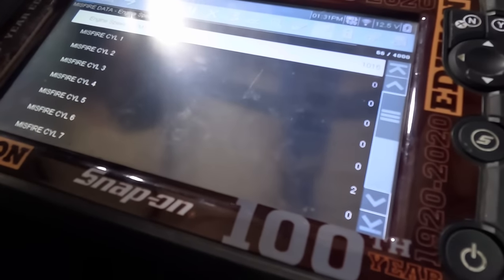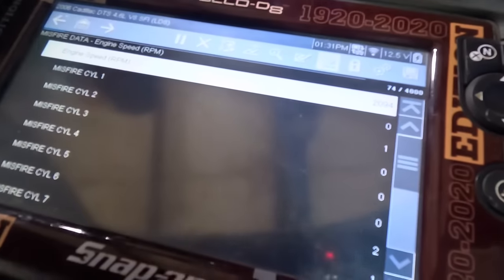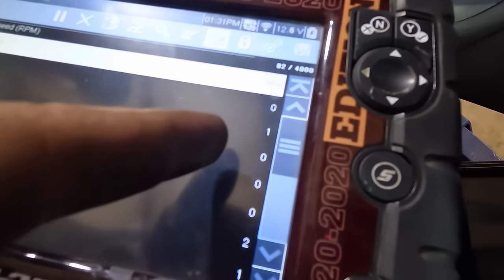That's a confirmed kill right there. I think we're good to go. Oh, there's one on 2. There's a couple on 6.